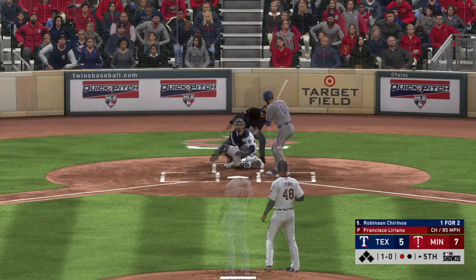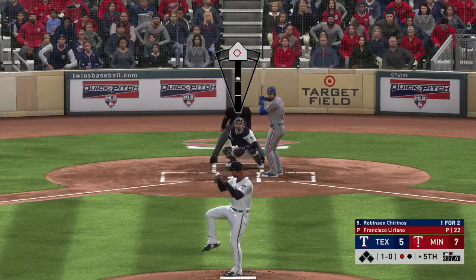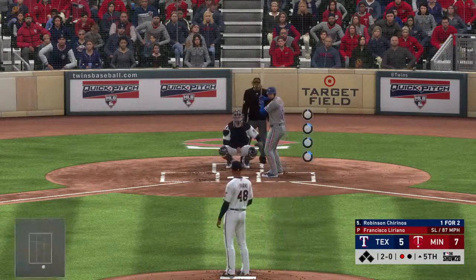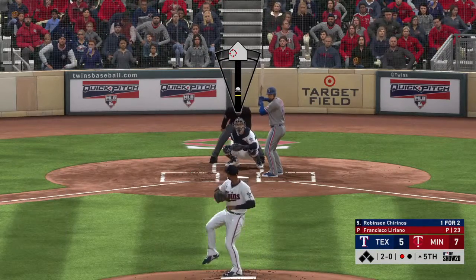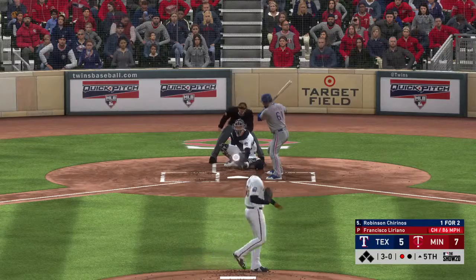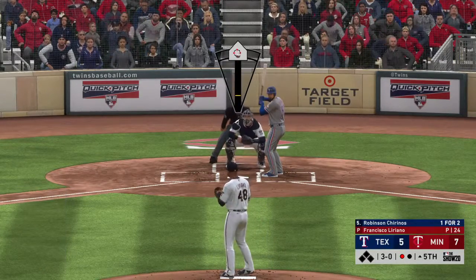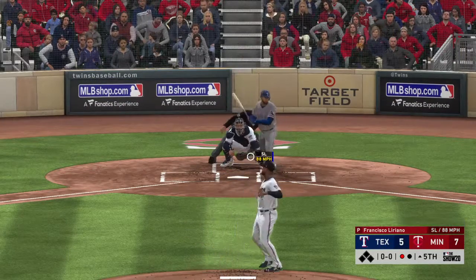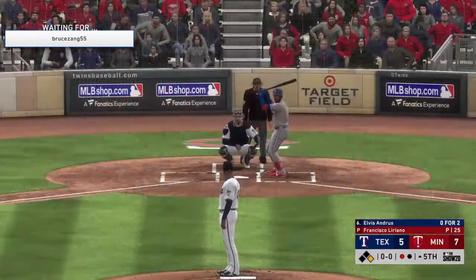A ball and no strikes. That misses. 2-0. 2-0 to a guy with this kind of pop, you better be awfully careful because he's going to be swinging out of his shoes. Down low, and the plot thickens here. 3-0. And that misses as well. Ball 4, so it's a 4-pitch walk here.